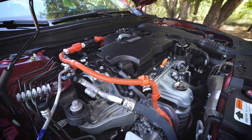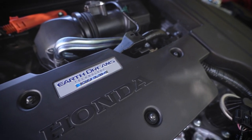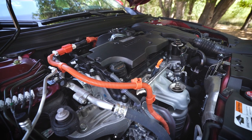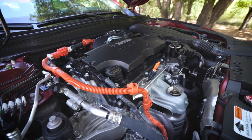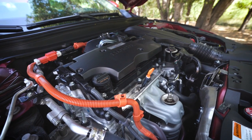So here we've got two electric motors in place of a transmission. The gas engine is connected directly to one of the electric motors, and it's used mainly as a generator. There's a clutch pack that works kind of like a torque converter, and then there's a second electric motor which actually drives the wheels.